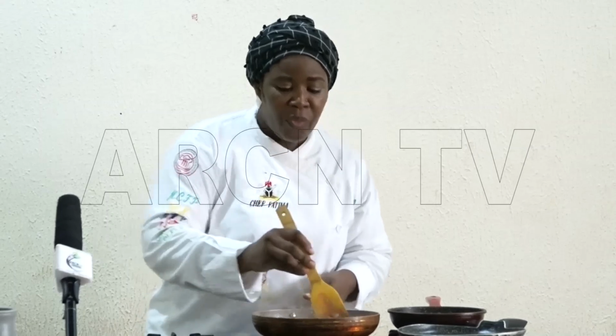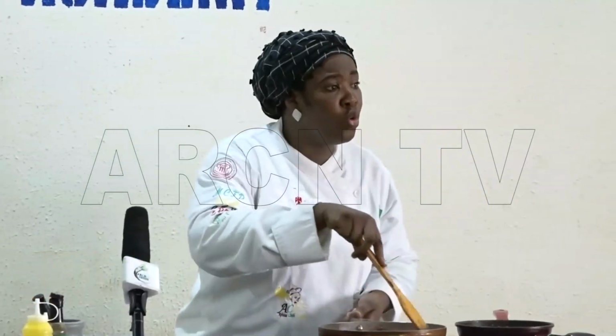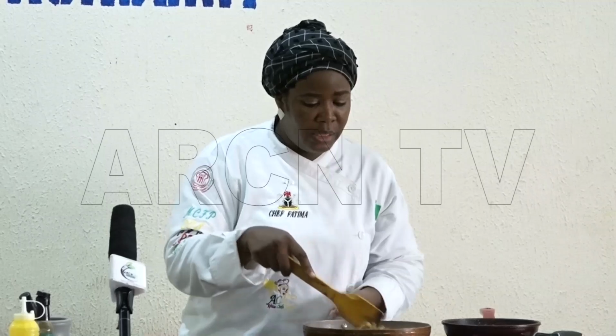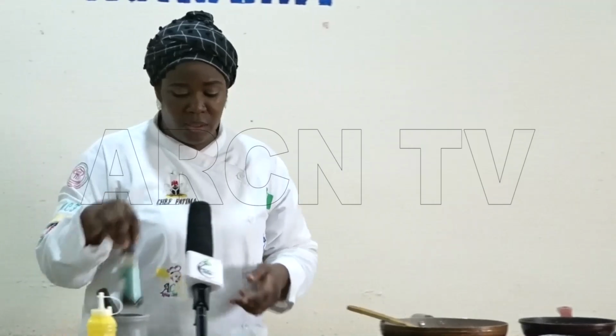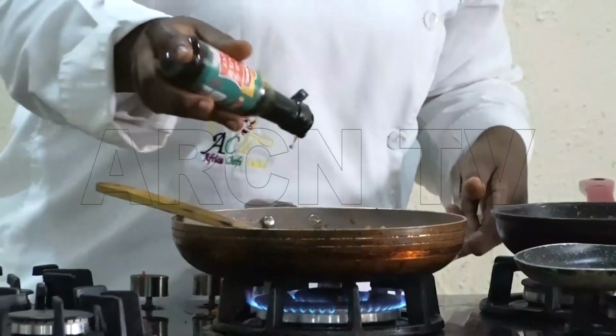So please, you can cook with less seasoning, very small seasoning, and more of spices, because our spices are 100% natural. No food additive, no preservative, nothing. And those natural spices are naturally sweet. Some persons use our spices to cook without a single seasoning, and you still get it right. Most especially if you want to do grills. I hope you won't bite your finger. So now I'm adding oyster sauce.